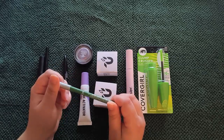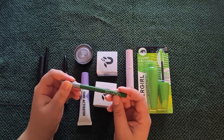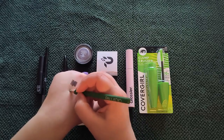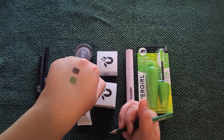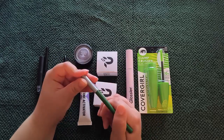This is a fun one. This is lime green from Palladio. I picked this up randomly at Sally's. I think green looks really good on me. I used to love a green pencil like this when I was younger, but it was metallic and I used it to the nub. I think I was like 12.